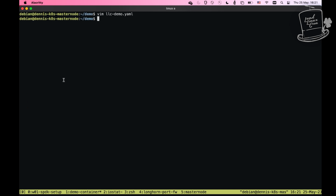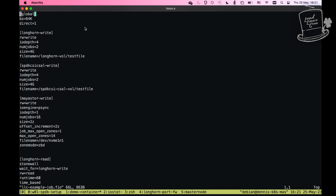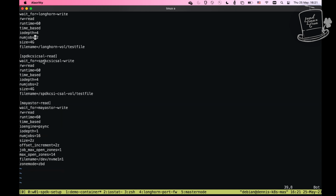Now I can show you the example FIO job that I created and am running in a second. It simply writes a little bit of sequential data onto each of the storage solutions: first Longhorn, then CSAL or in parallel, and Mayastor, and then we read from it for 60 seconds for each storage solution.